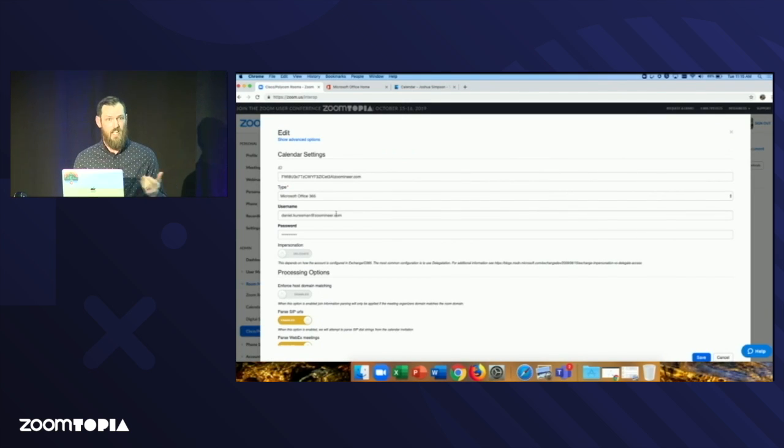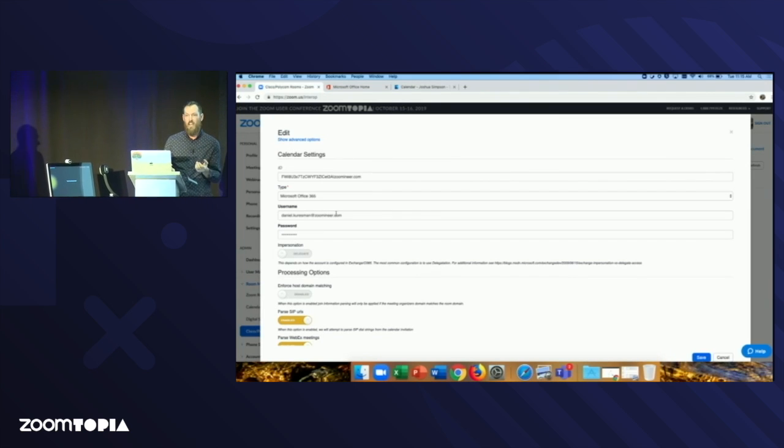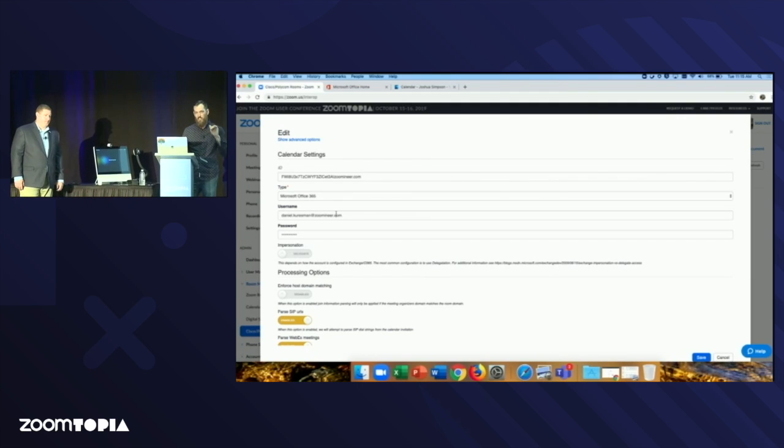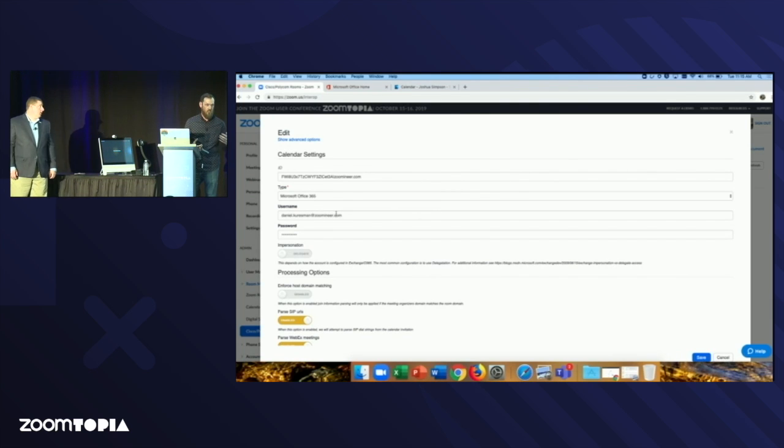Daniel.Kurzman at zoomineer.com. I'm a service account. Yeah, Dan's a service account. We're going to leverage Dan's permission to access the room resource calendar. So that's really kind of the key component there. A lot of times we see SVC_Zoom admin or something like that as the service account, right? And it's just got full delegation access to all your room resources that we're going to assign out.